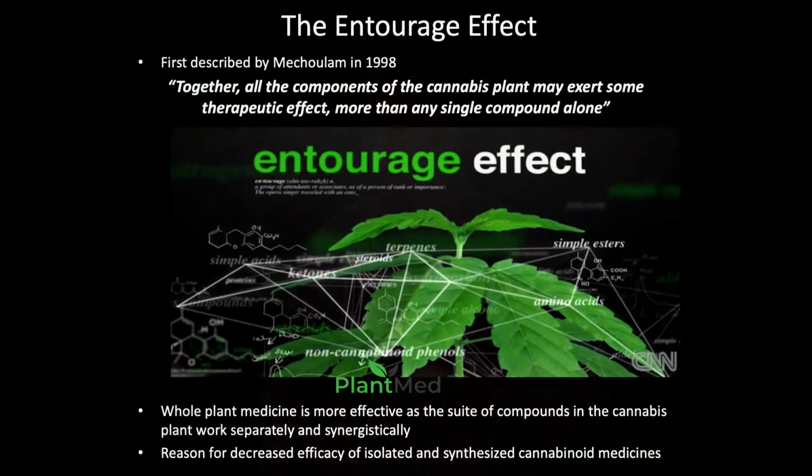So used correctly, we can actually use that to help with things like asthma or COPD, diseases of the lung, which we wouldn't normally associate with using cannabis. But that's more to do with the smoking. So we don't recommend smoking as a medical professional.